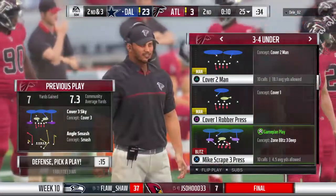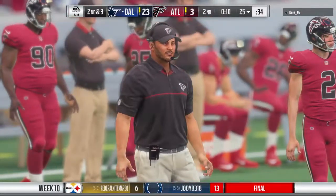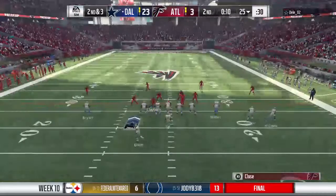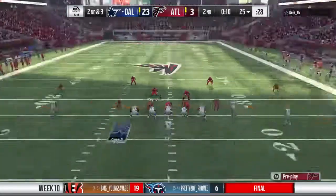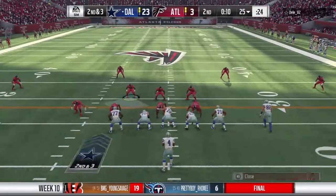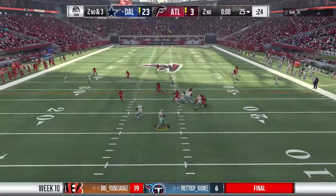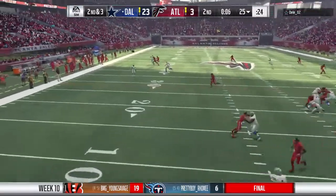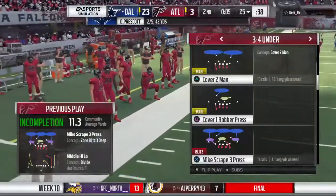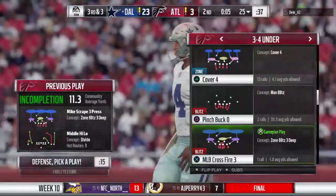Now, that was not a bad scramble there on 1st down. He didn't force it, nor did he throw it away. He was able to take off, and now he made it a very manageable 2nd and short. Out of the gun. Here's Prescott. Being chased out left. And that is incomplete. Stopping the clock with 5 seconds to go.